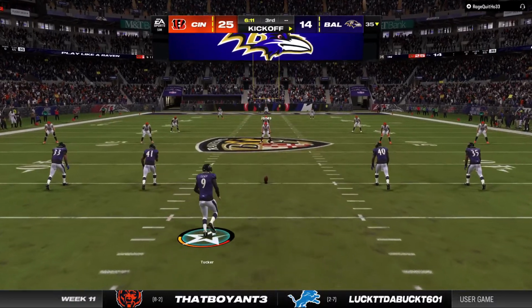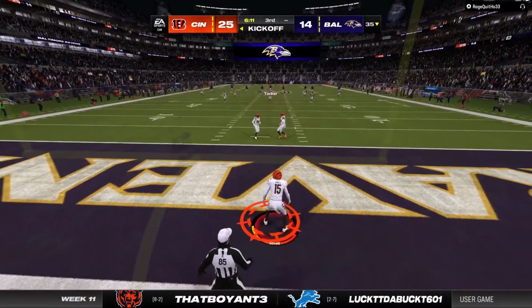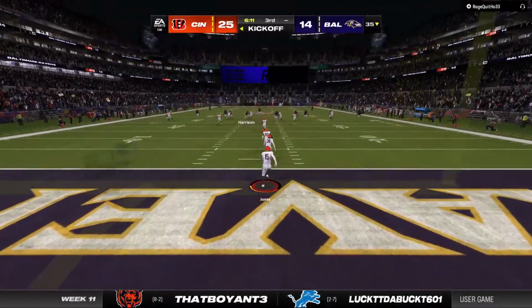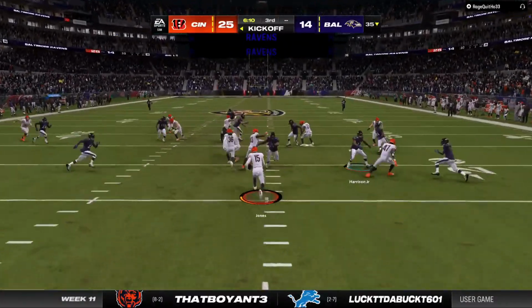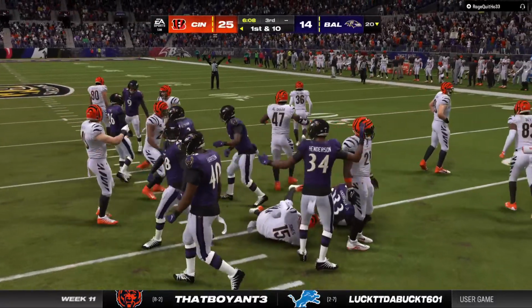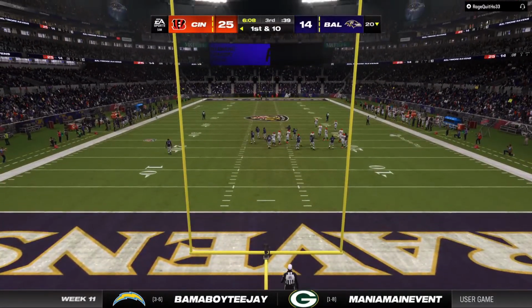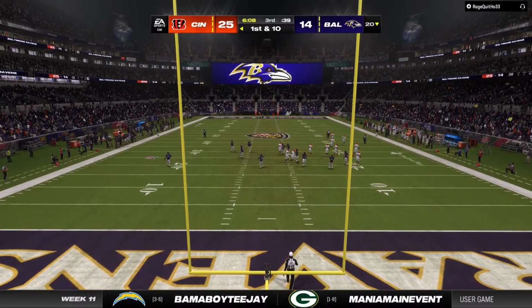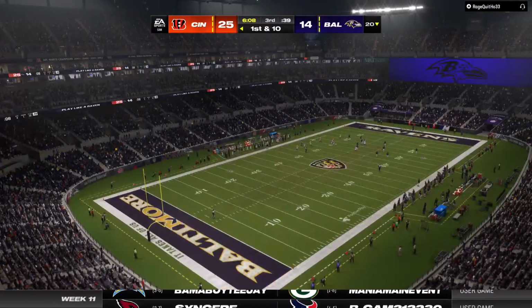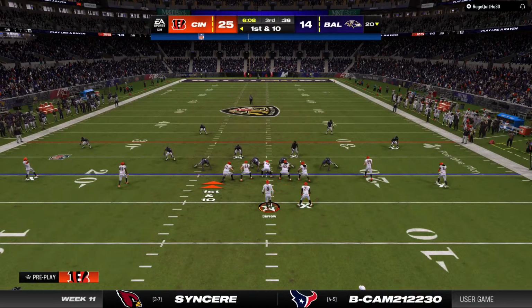Tucker now to kick it away following the touchdown. Here's Jones to bring it out of the end zone. And his guys will get the football right at the 20-yard line. The Bengals take over first and 10 at their own 20-yard line. Here we go. The Cincy offense about ready to go here on their next drive.